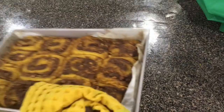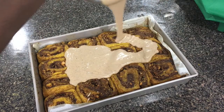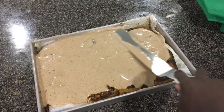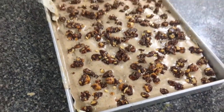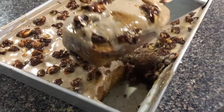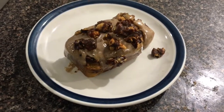Once the cinnamon rolls have fully baked, pour that delicious frosting all over your warm rolls and spread it in an even layer. Sprinkle on your candied nuts from earlier and your cinnamon rolls are finally complete. Just look at how beautiful and delicious these pumpkin cinnamon rolls look. Sprinkle on any extra nuts if desired.